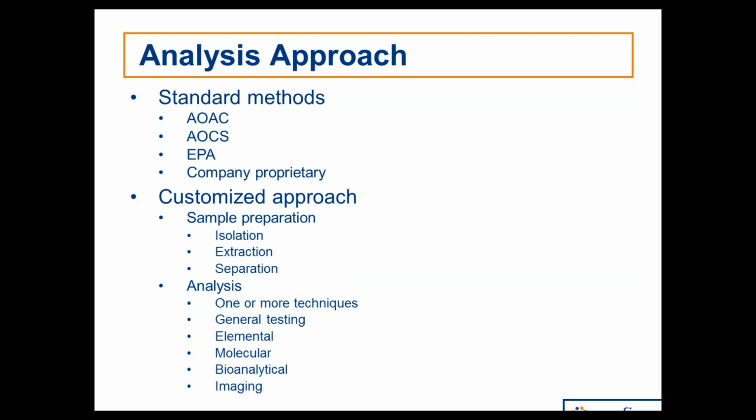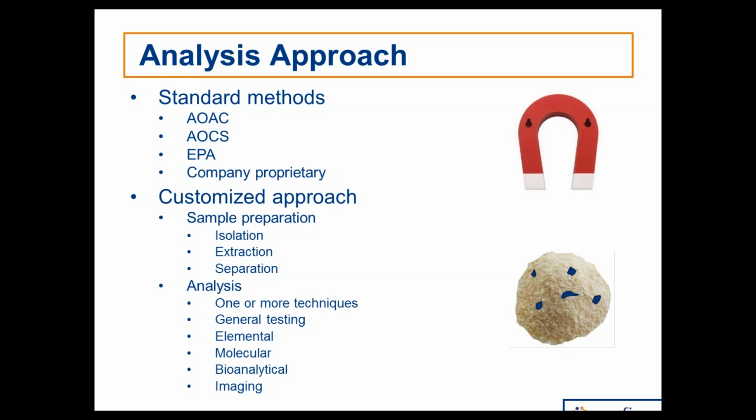And as a simple example of doing an extraction, consider a material that is a powder that is, let's say, contaminated with little dark colored flecks. And we might have an idea that maybe this is a metal, maybe it's magnetic. So literally we could take a magnet and hold it near the powder and indeed extract that material. In fact, we're doing an isolation, a separation, and an extraction all at once here. And so that's a very simple example, but that is actually a very effective way of doing sample preparation.